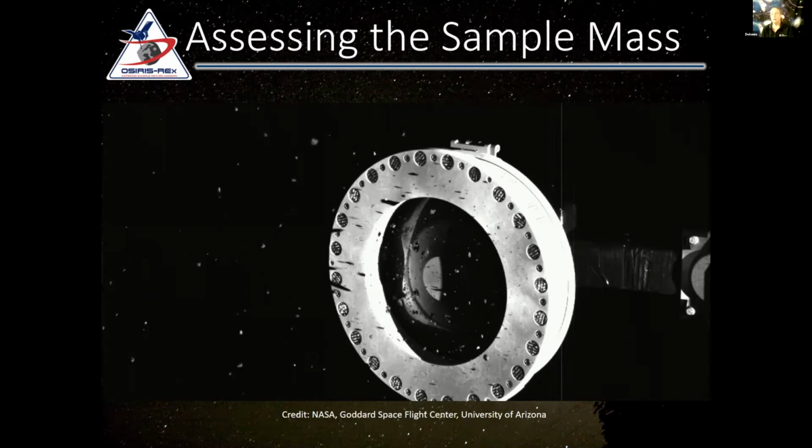A decision, a very difficult decision, was made to forego the mass measurement maneuver. That's the maneuver that we were going to do to rotate the sample arm before and after sample collection to determine how much mass we collected. We didn't want to jostle the sample head any more than we did already, and we didn't want to lose any more material. So a decision was made not to do that maneuver and to go directly to stow as soon as possible without dislodging any more sample.